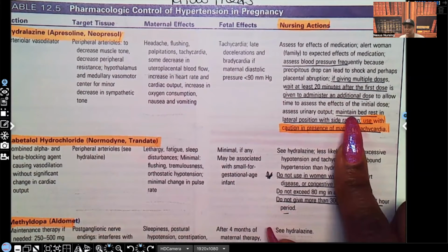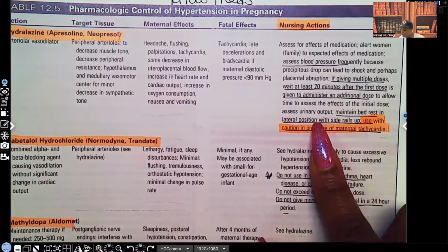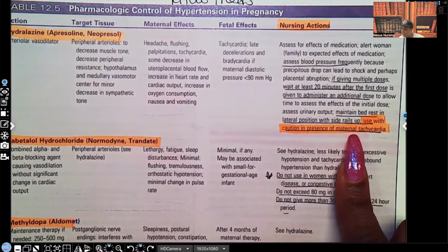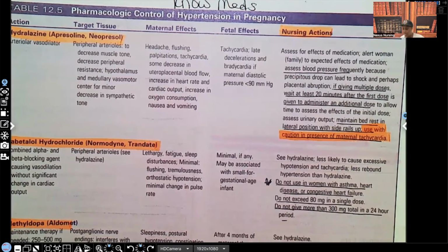You're going to make sure the patient stays on bed rest, side rails up. Use with caution in the presence of maternal tachycardia. Be very careful if that patient has tachycardia.